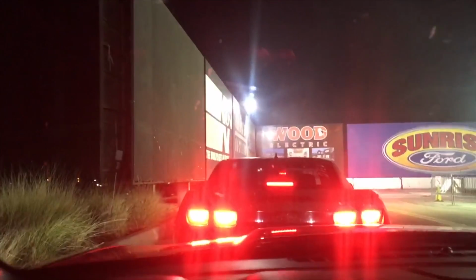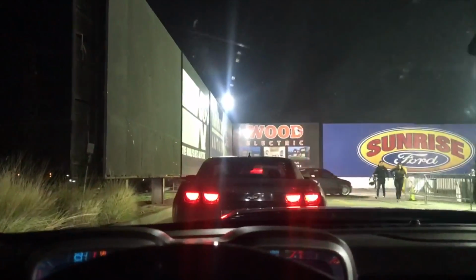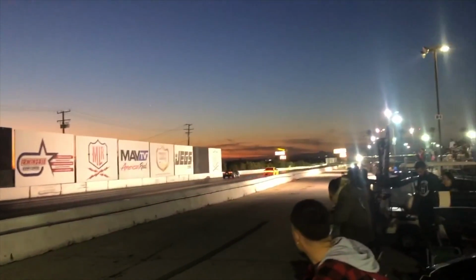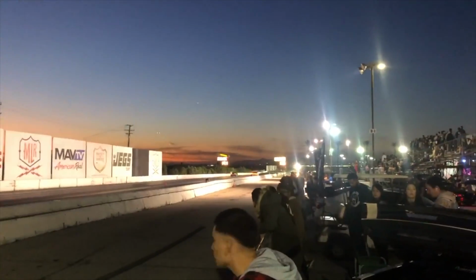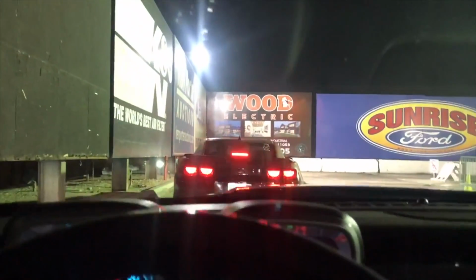So I'm about to race the Copart Camaro, and I think that thing's got some motor work in it. I raced the Charger already. He barely got me. Buddy won, so you know his car is built, so I was expecting that.